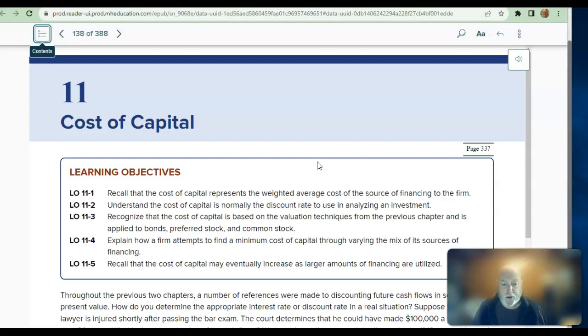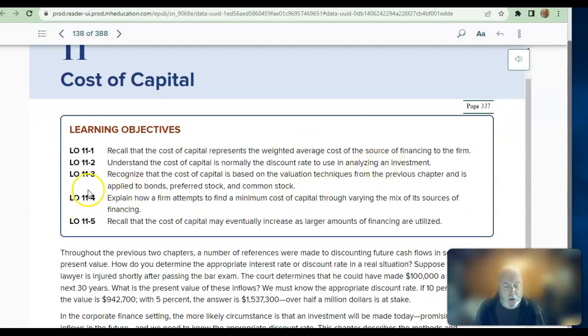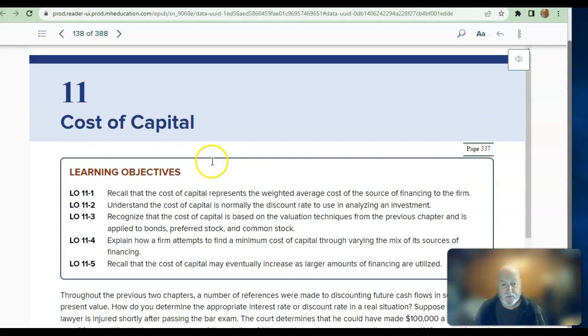You want to recognize the cost of capital is based on valuation techniques from the previous chapter and is applied to bonds, preferred stock, and common stock. So what we learned about in Chapter 10, you're going to refer to in Chapter 11 as well. You want to be able to explain how a firm attempts to find the minimum cost of capital through varying the mix of its sources of financing. That's probably at the heart of what financial management is in an enterprise, trying to find ways to minimize the cost of capital required. And you'll want to be able to recall that the cost of capital may eventually increase as larger amounts of financing are utilized. That goes back to the fundamentals of risk. So, some real basic, very important foundational things we're going to talk about in the chapters this week.